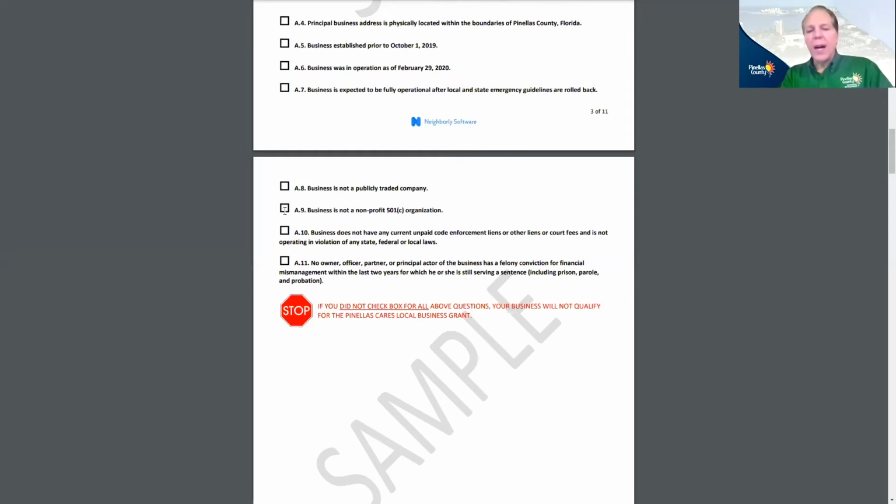Now, one thing to keep in mind is that if you're a 501c3 organization, a charitable organization, and your work revolves around providing food to those in need, providing housing to homeless people or those in danger of homelessness, providing behavioral health assistance, addiction assistance, or legal assistance to those with eviction problems, all of that could qualify through the Pinellas Community Foundation, and you would apply directly through that organization to be able to receive funding. But all other 501c3 organizations are not eligible for this grant.